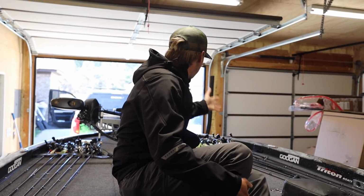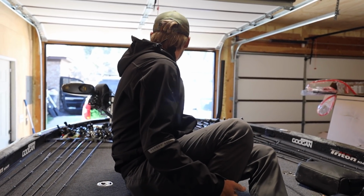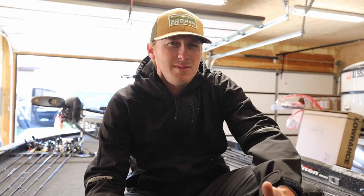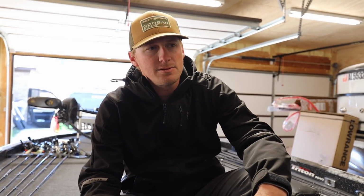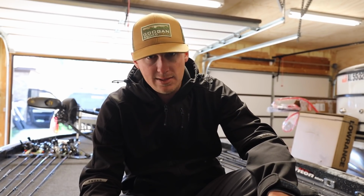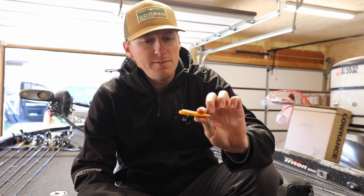Baits, I got everything on here. Actually, these baits are what I've been throwing for Louisiana. No, I've been throwing these for Lake Jordan. But I think with it being really cold, you're going to see a lot of guys throwing hard baits in these next couple tournaments. You're going to see jerk baits prevailing. You're going to see square bills, lipless crankbaits. There's going to be a lot of chunking and winding and trying to find a group of fish.